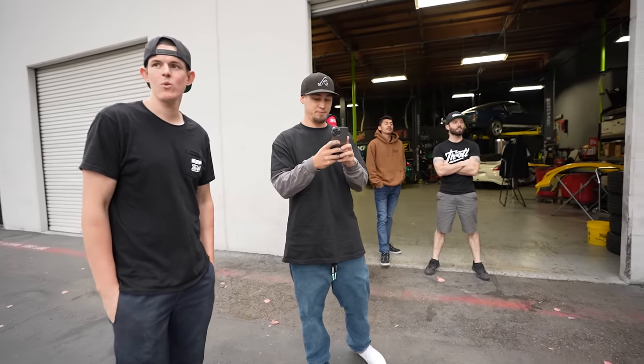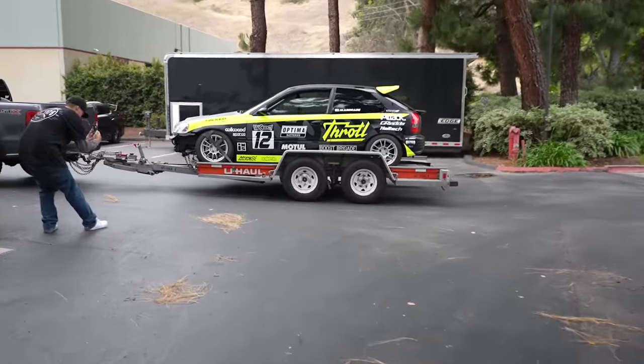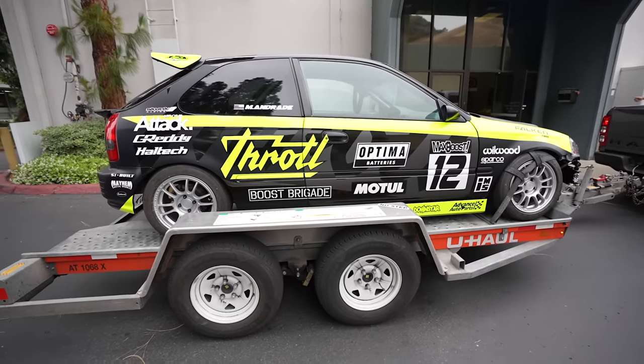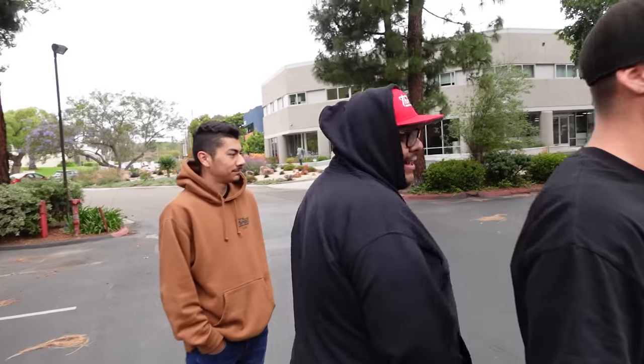Oh, there they are. Oh, that is wild. That's sick. Dude, that looks exactly like the rendering. That is insane, dude. Wow. It's really bright, especially with the matte. Good job, man. All day, dog. This film looks nuts. I love it, man.